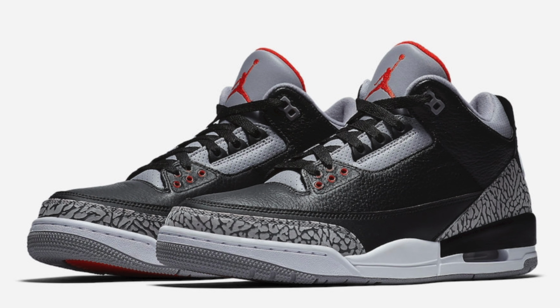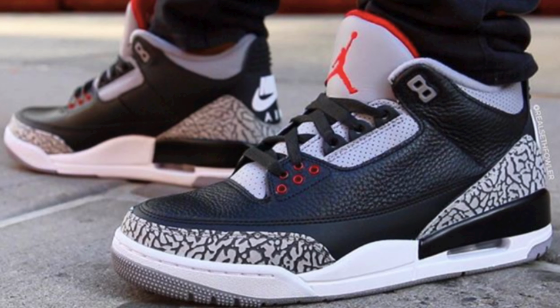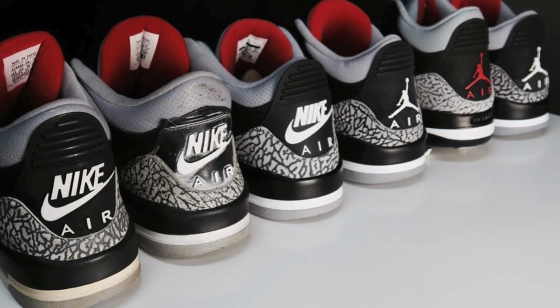Now, next up, we have the Air Jordan 3 Black Cement. Released in 1988, 1994, 2001, 2008, and also 2011. Everyone was waiting on the Black Cement 3 to come back out in 2018. I mean, when I think of Jordan sneakers, I automatically think of the Black Cement 3. It's a classic, it's a timeless sneaker.